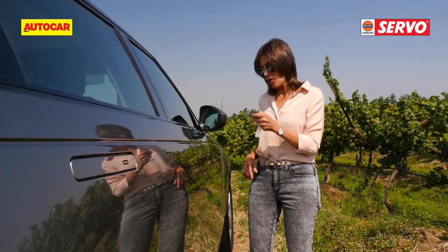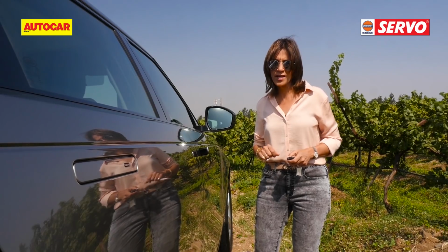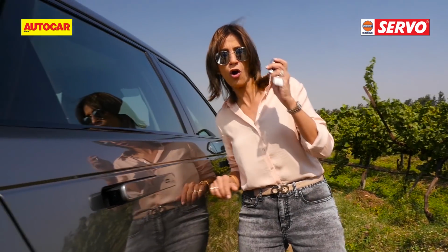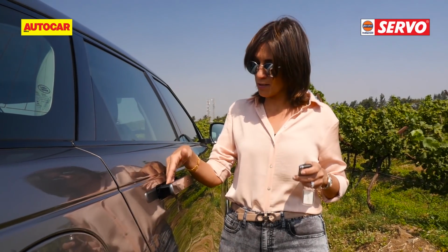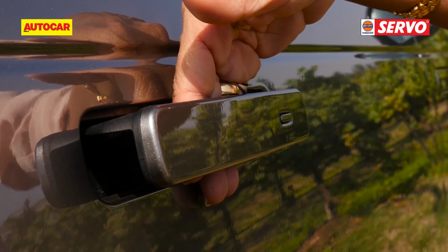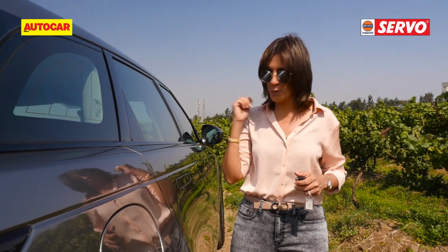One unlock of the key unlocks the driver's side door. The second press of the button unlocks the rest of the doors. You can even lock it with the key. The thing is, it's got an anti-pinch function, so say someone locks it while your hand's still in the door, it won't hurt you. All you have to do is pull your hand away and then it retracts safely.